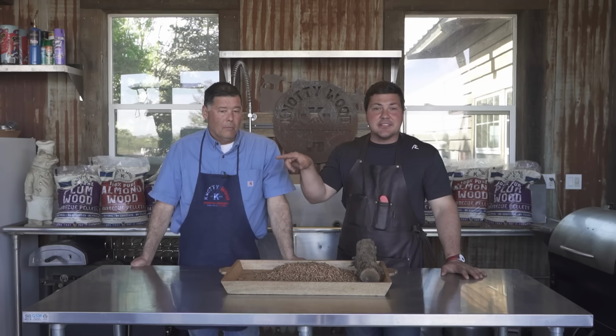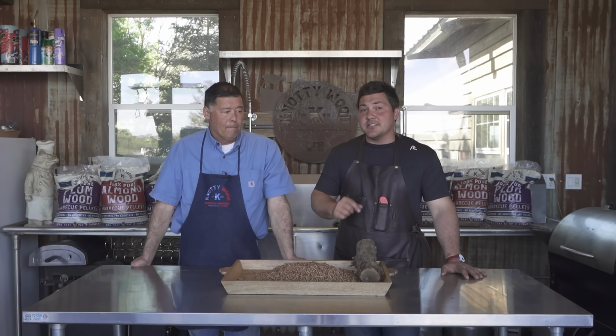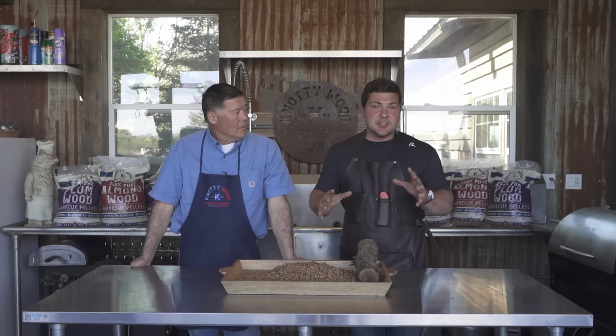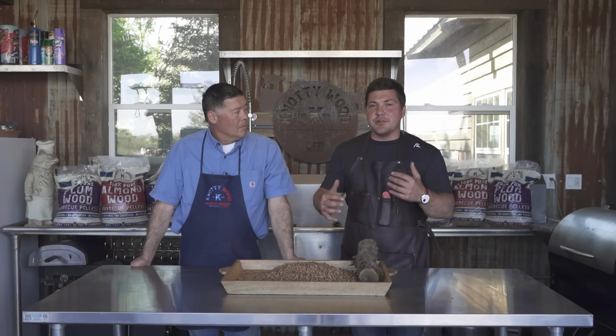We're going to take a peek at these briskets that are in the different pellet smokers and in the stick burner, and you can kind of, by the color and the bark and the fat render, start to make your decision about how each one of these cooks.